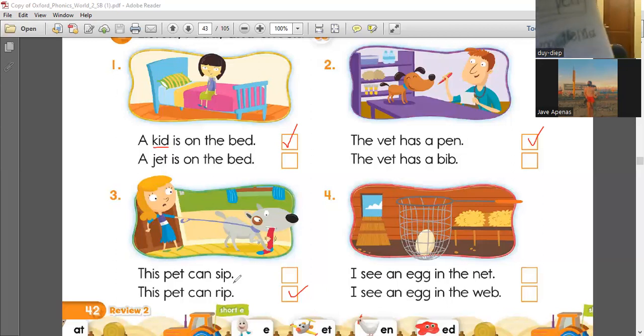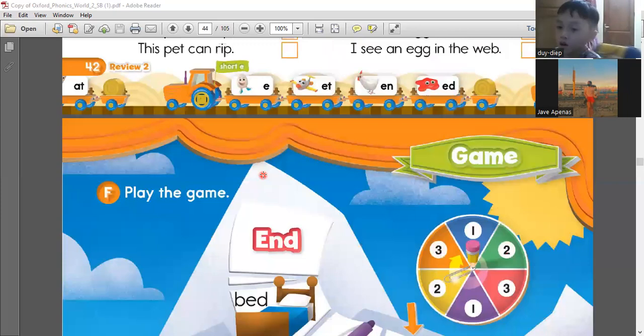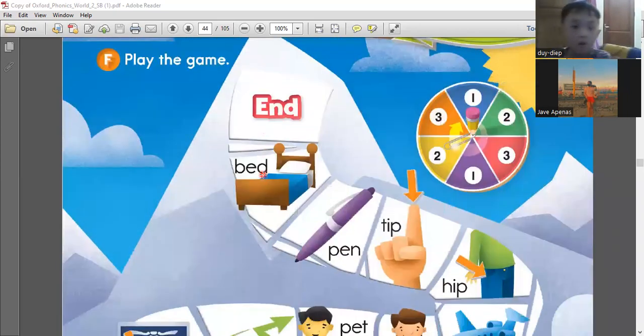Okay, it's a net, not a web. So this one is the correct answer. Okay, very good. Now you already know how to determine the picture to its correct sentences. Now let's go and play a game. We're going to spin here the pen or the pencil and you say stop.